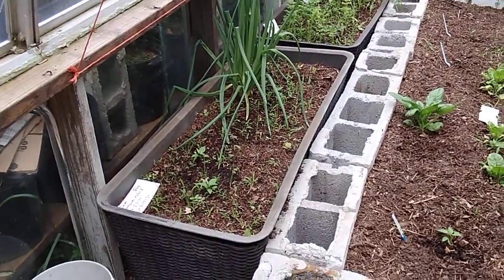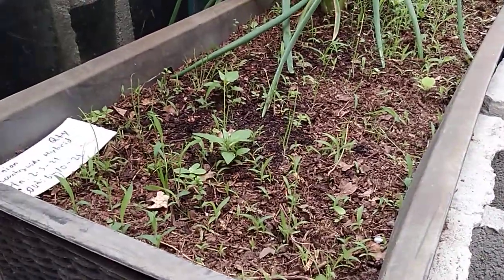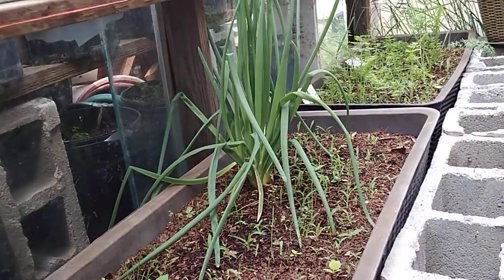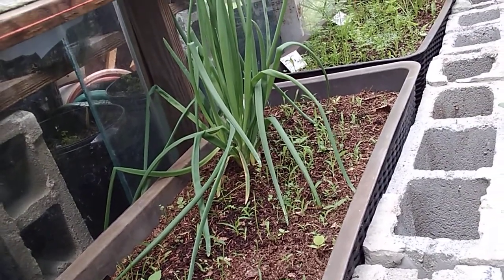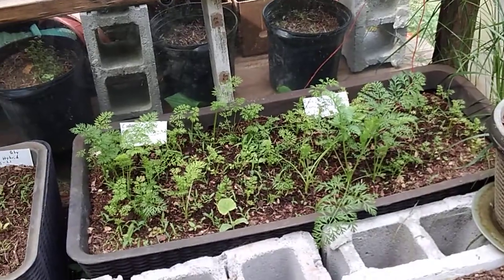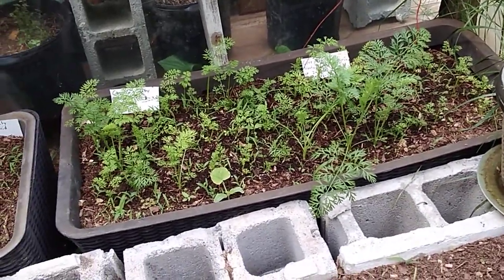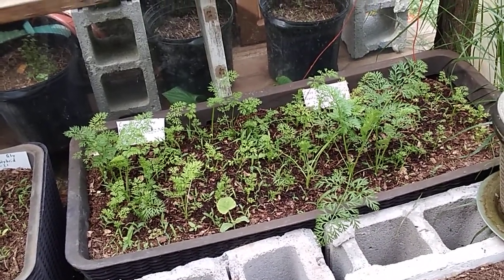My onions. You can see some little stringy things sticking up. Those are the onions that I planted from seed. That one big one right there, or a bunch of big ones I should say, those are store-bought. Planted in there. My carrots are getting it. Won't be long now. I've got some kind of rogue squash plant growing in there too.